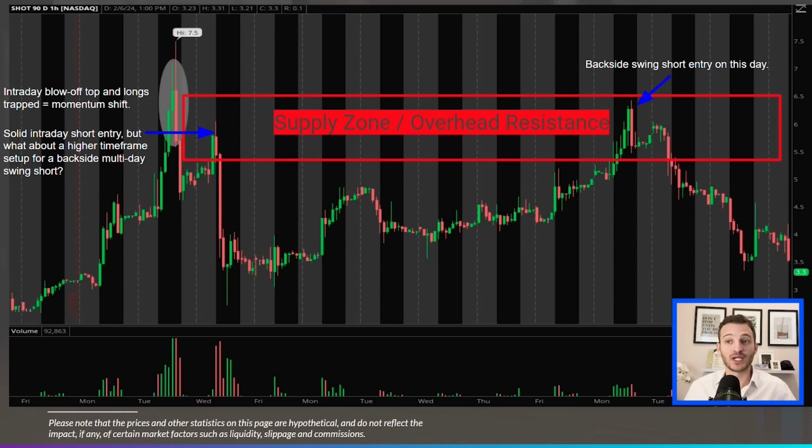Now, how is this position entered? In theory, you would want to see the stock push back into this zone, the supply zone, and then you'd want to see it fail.